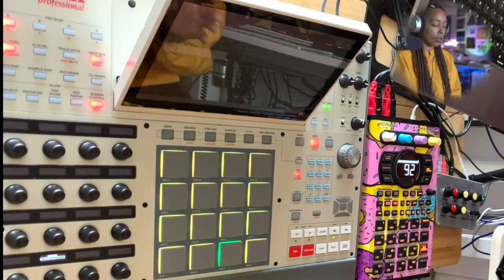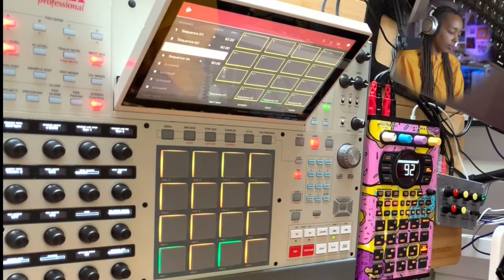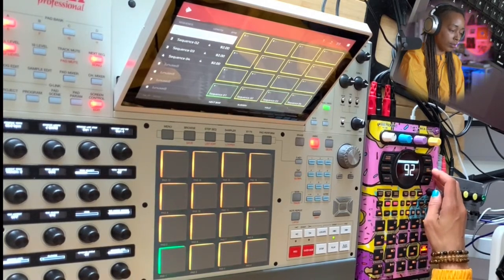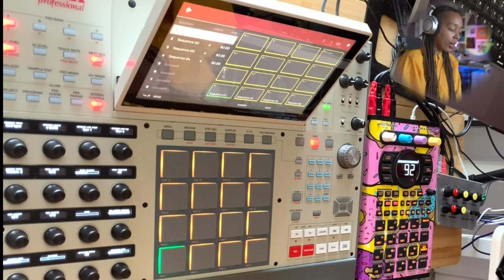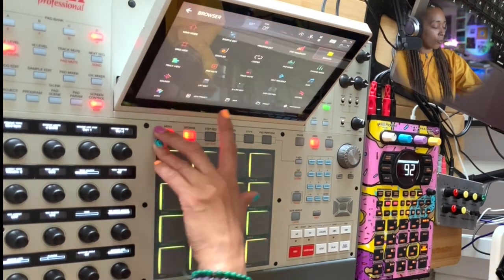I like this part of the beat. Y'all see, I like it. Change up. Too subtle or too sudden. I'm gonna save this project and we're gonna just grab some more samples and just start fresh.